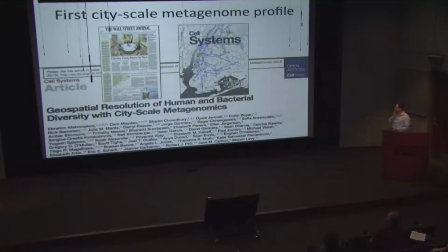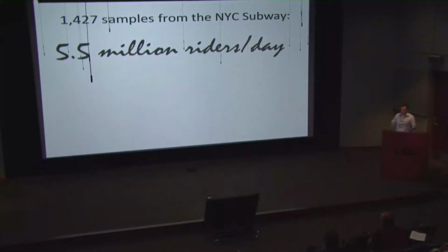So what we did is to get all the first set of data, and actually we just published it 2 months ago, which is sort of the first city-scale metagenome profile, which was on the cover of Cell Systems, and was sort of the first map of the city. And I was excited, it was on the cover of the Wall Street Journal. What is in the city? So what do we find? So you're curious, okay, it's fine, Chris, but what's actually there?